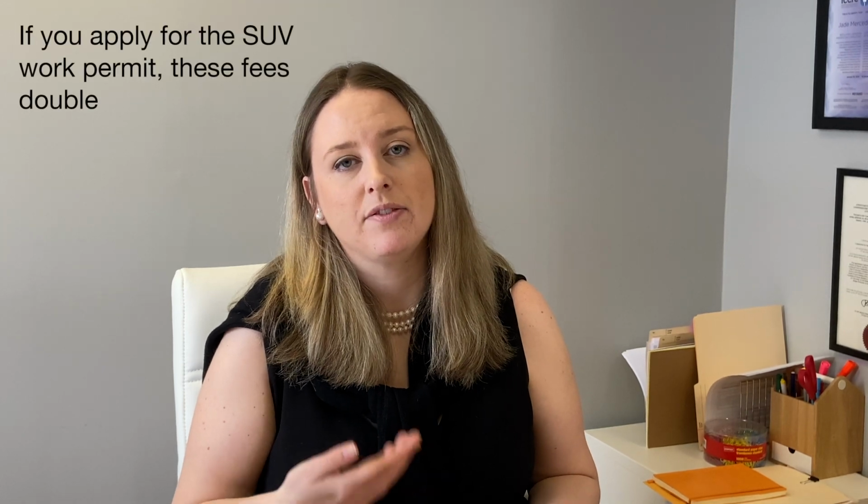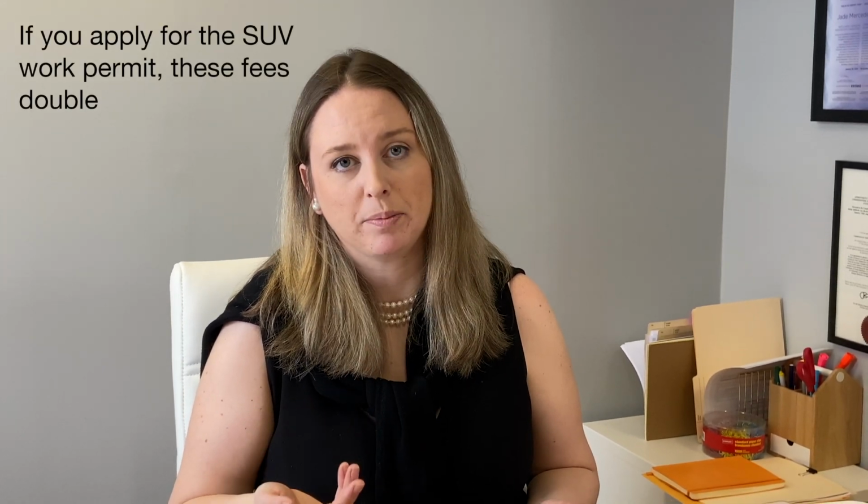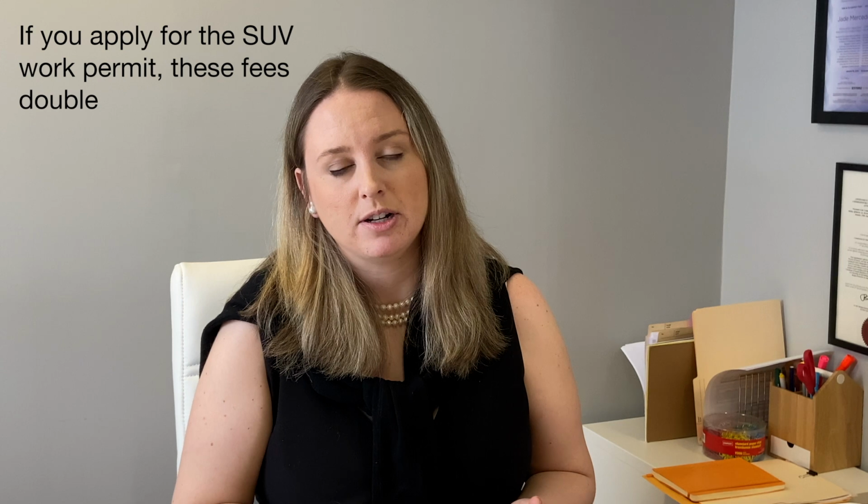There's also a settlement fund requirement, as with most immigration applications. For an individual applicant, it's about $13,000 for permanent residency, and it goes up if you have additional family members. If you're applying for the startup visa work permit, it's really important to note that these settlement funds double, because the idea is that you're supporting yourself as an entrepreneur on your work permit, so you're essentially giving yourself a job offer.